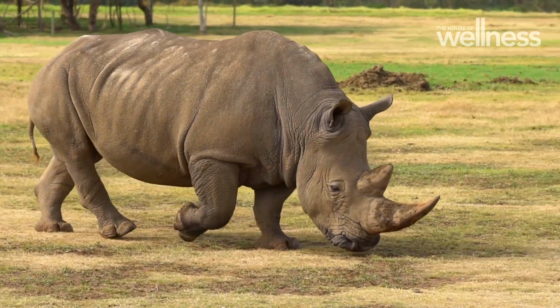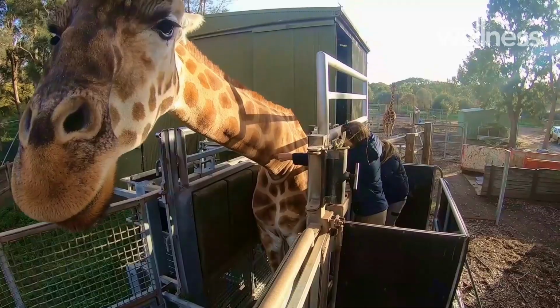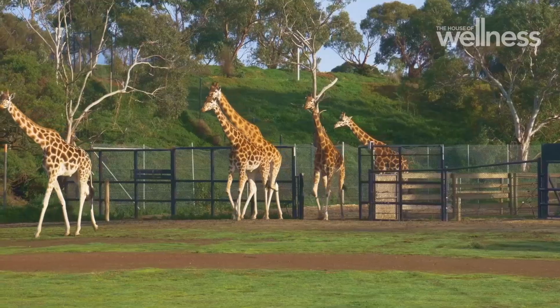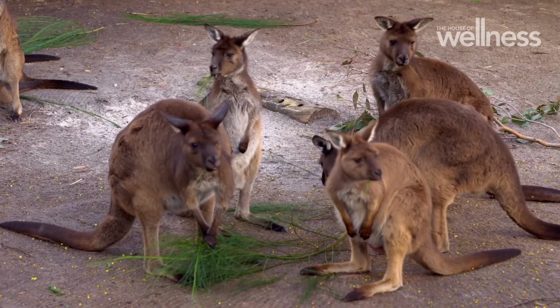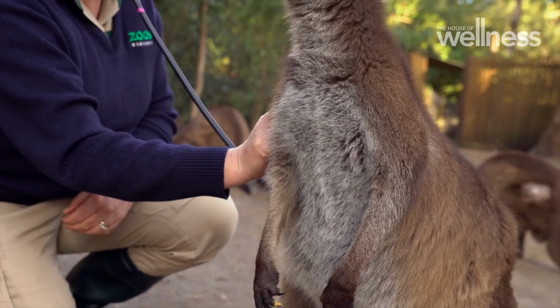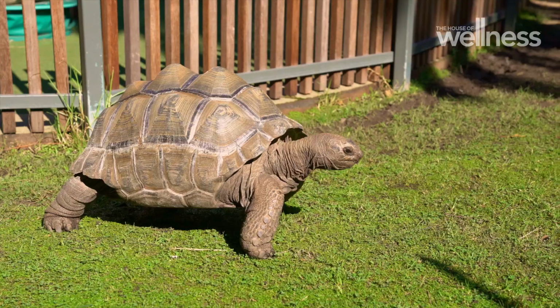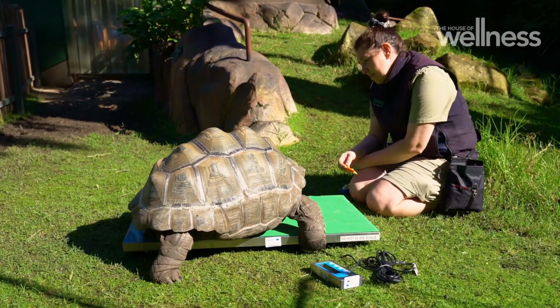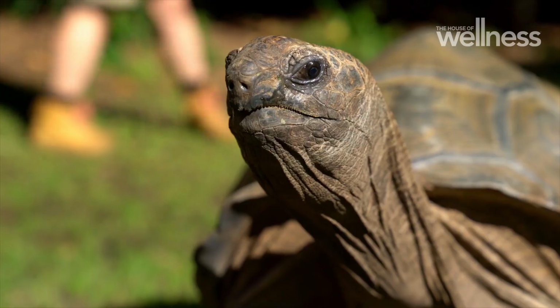We've got our rhinoceros and our giraffes that are actually happy to stand still so that we can get a blood sample from them. We've got our kangaroos that will approach us and stand still so we can listen to their heart. We've got the underdogs that people think are untrainable, so our giant tortoises and our koalas that come down and hop onto scales voluntarily.